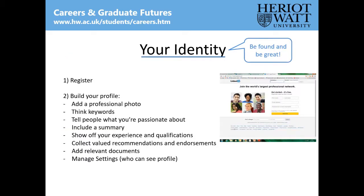So now we need to start building your online identity on LinkedIn. Well, first things first, of course, we need to register. Then you begin to build your profile with a photograph, thinking about keywords and a summary about how you can describe yourself and tell them what you're passionate about. Then we build your experience and qualifications, almost like a LinkedIn CV. And you can manage your settings to enable as many people as possible to see that profile.